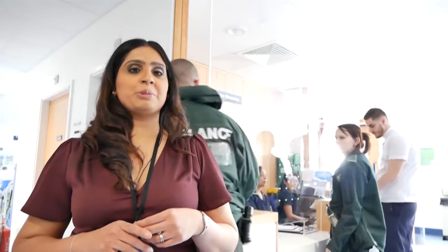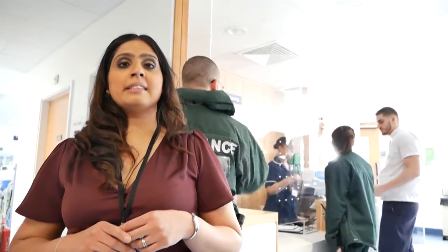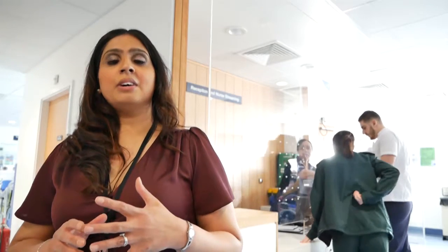On arrival, patients will present to the streaming nurse, who will then decide where the patient needs to be seen, whether that's in the urgent treatment centre or in the emergency department. The receptionist will then register the patient onto the clinical system.